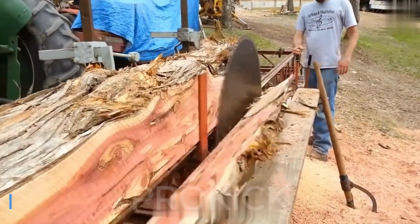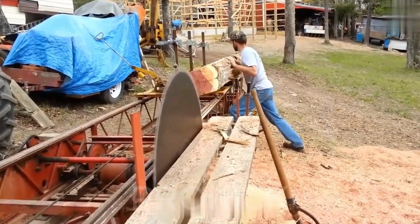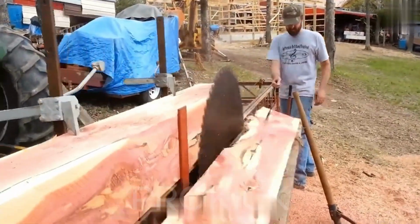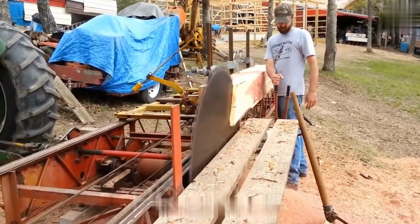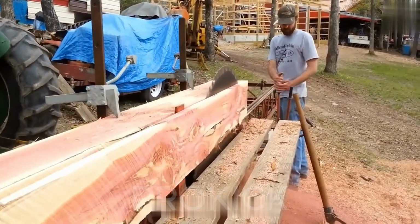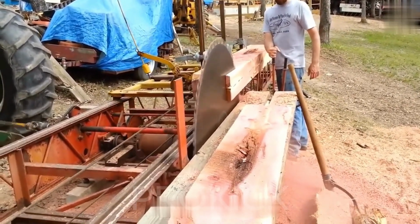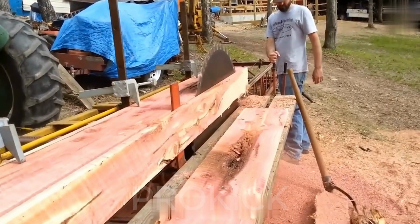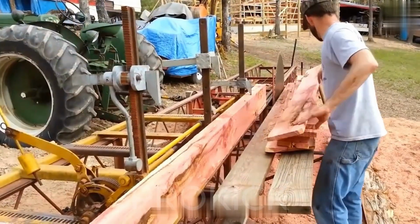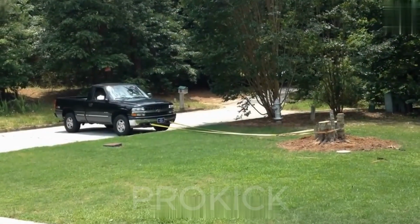Check out this Foley bell saw, a classic 14-inch circular sawmill. It's like stepping back in time to when craftsmanship was all about hands-on work. Imagine seeing it in action, transforming massive trees into lumber for building homes. It's a fascinating glimpse into the past and a reminder of the incredible effort that went into every piece of wood back then. This saw isn't just old school, it's a true piece of history.